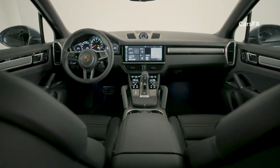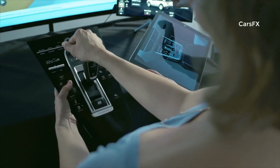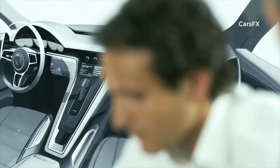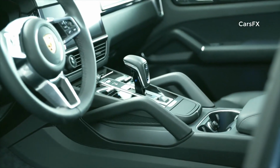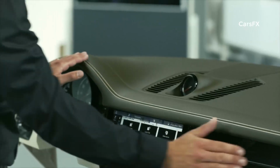We also try to give the driver and passenger the sense of really becoming a part of this machine. One example of this is the upward-sloping center console, and the fact that the instrument, as we call it, is slightly curved. That's one of the themes that keep repeating throughout all our model ranges. It is certainly an inspiration for us, making the existing elements of the car even more typical of Porsche in the next generation.